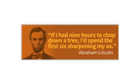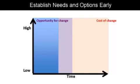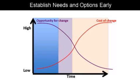Or as Abraham Lincoln said, if I had 9 hours to chop down a tree, I'd spend the first 6 sharpening my axe. Old Abe Lincoln understood that proper preparation early on can save a lot of time and effort in the long run. Or if we put that into common terms, measure twice and cut once. Now, when we overlay these two charts, you'll see at the beginning of a project, the opportunity for change is at its greatest. And at the end of the project, the cost to make changes is at its greatest.